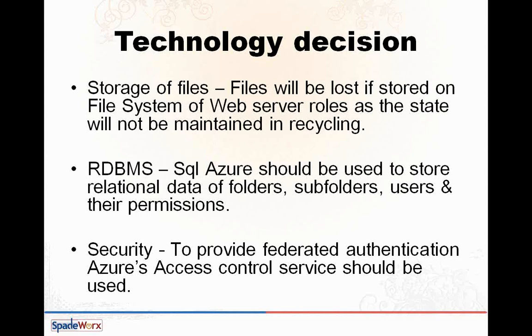That being said, security also was an important aspect of it, and being a tricky part of it, we decided to go with ACS, right? Because ACS provides us with a federated security option. It abstracts the application from a lot of security hazards. Besides, since the files were supposed to be accessible over the net and maybe by outside users, ACS by default gives us some basic identity providers in terms of Google or Yahoo or Windows Live. So we went ahead with that.